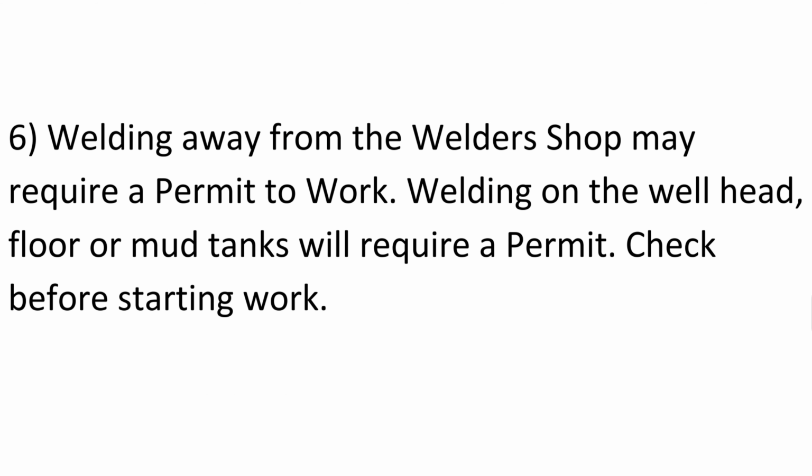6. Welding away from the welder's shop may require a permit to work. Welding on the wellhead, floor, or mud tanks will require a permit. Check before starting work.